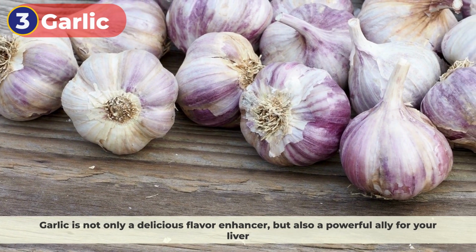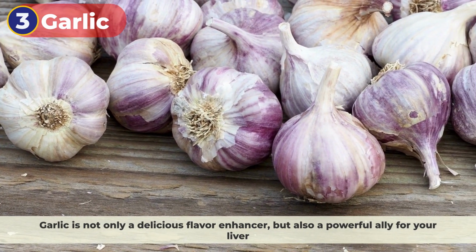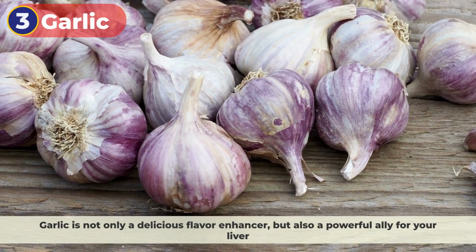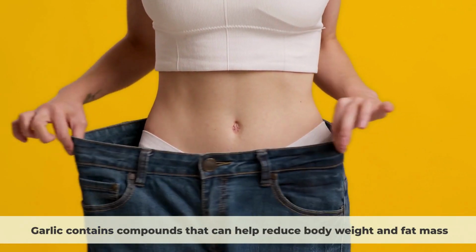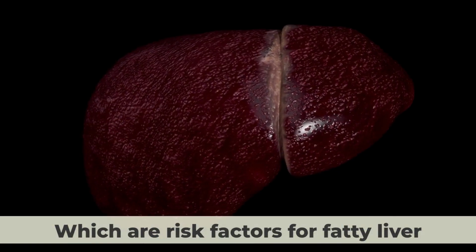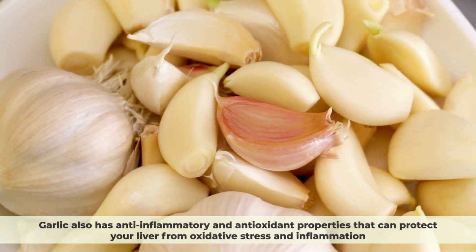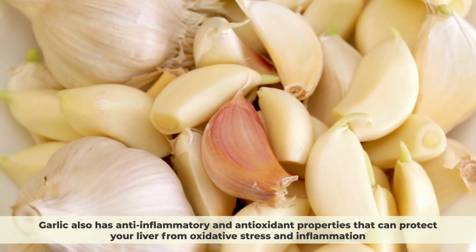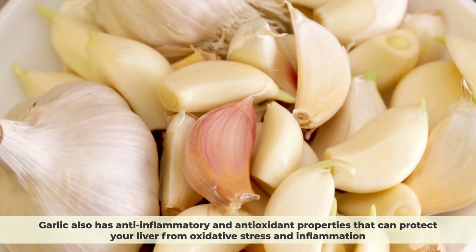3. Garlic. Garlic is not only a delicious flavor enhancer, but also a powerful ally for your liver. Garlic contains compounds that can help reduce body weight and fat mass, which are risk factors for fatty liver. Garlic also has anti-inflammatory and antioxidant properties that can protect your liver from oxidative stress and inflammation.